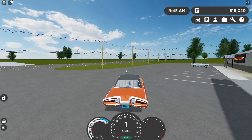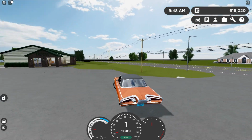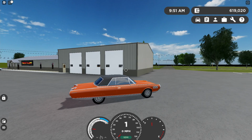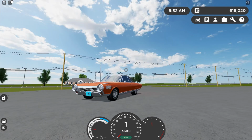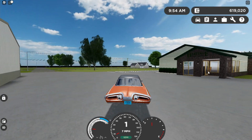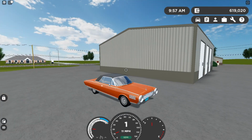So the rev counter on this car is really hard to read, but you can still see kind of the numbers. This thing idles, it looks like it's around 20,000 RPM. So that is crazy. And the maximum this thing revs, I believe, is 66,000 RPM. So that is just crazy.